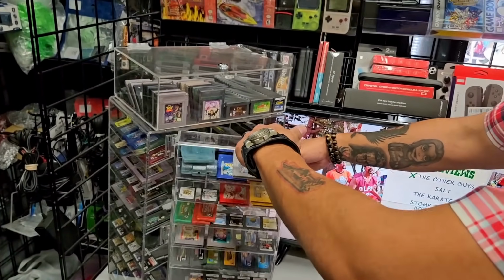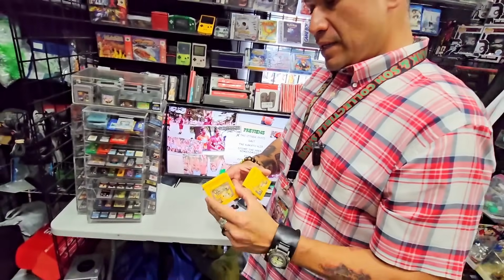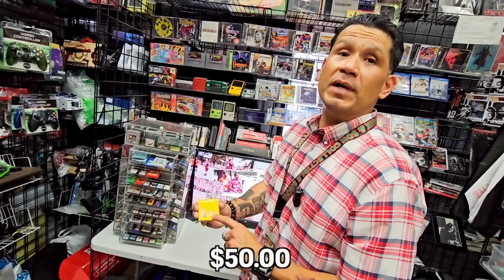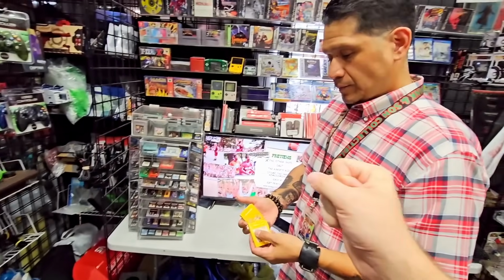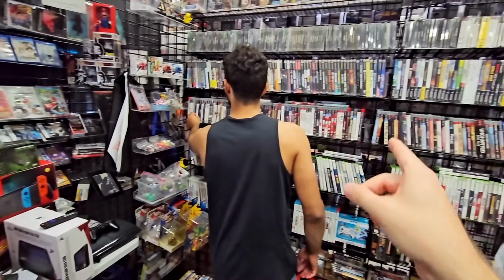What did you have on the yellows here? So on the yellows, I've got two different options for you. I have this one. If you don't really mind the label on this one, I can go ahead and go 50 bucks for you on this one. Okay. But if you want one with a nicer label, I can do that one for 60. 60? Yeah. Okay, I'll go ahead and do that. Which one? The nicer one. Okay, appreciate that. Definitely. And I'll keep looking over here at the disc section too.